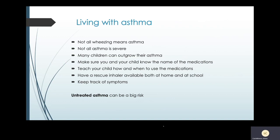You can also keep track of the triggers. If you're unsure of what the triggers might be, keeping track of each asthma attack may reveal certain triggers in the home or the environment that then you can try and avoid. So I'll say this last, untreated asthma can be a big risk.